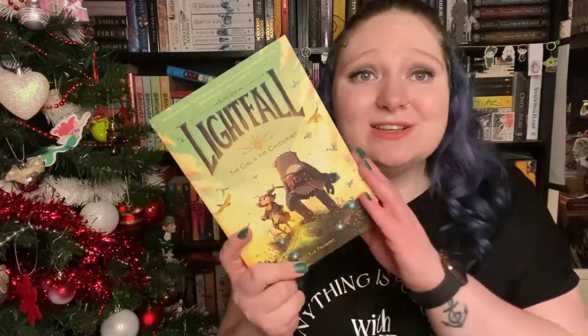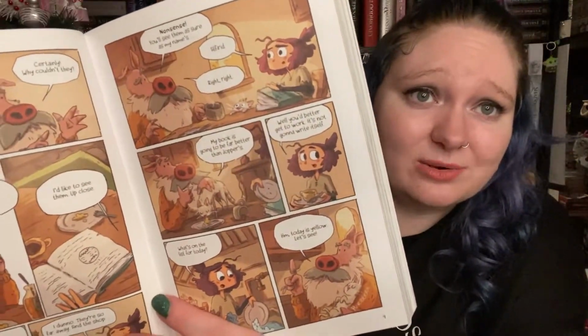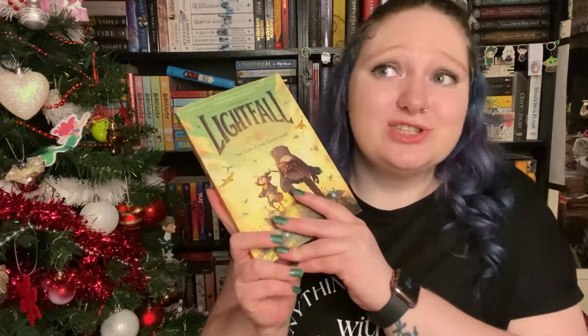Then we have Lightfall, The Girl and the Goldurian by Tim Probert. This is a graphic novel, and honestly, I see so many people talking about how cute the art style is, and I'm so here for it. So I put it on my wish list, and my mum and dad got it for me. Well, my mum got it for me and wrote it from her and my dad. My dad never knows what my presents are until I open them. So he finds out when I find out.